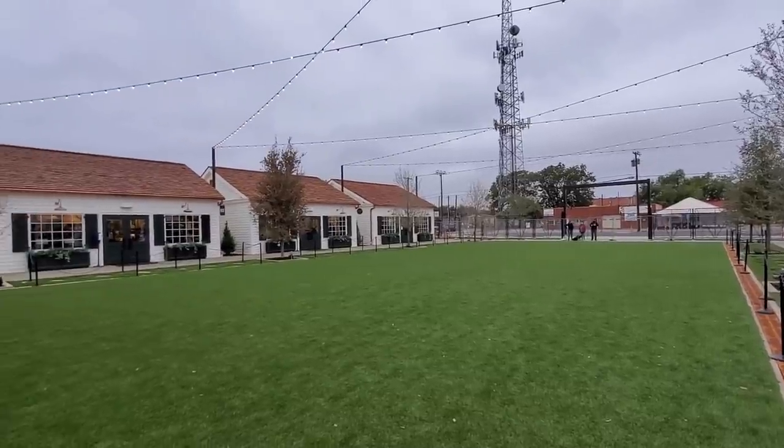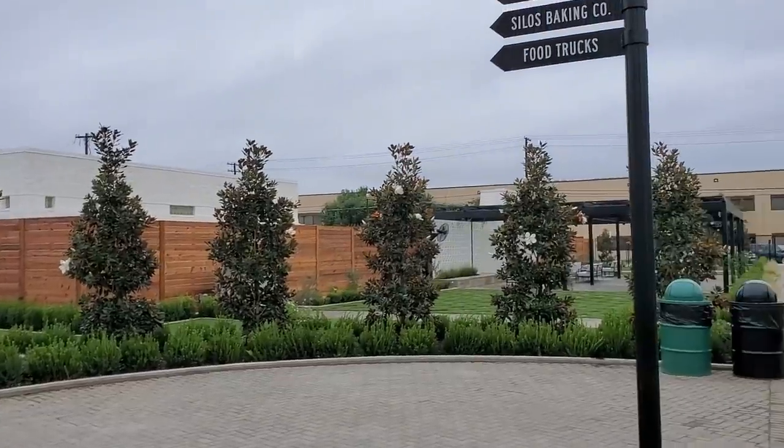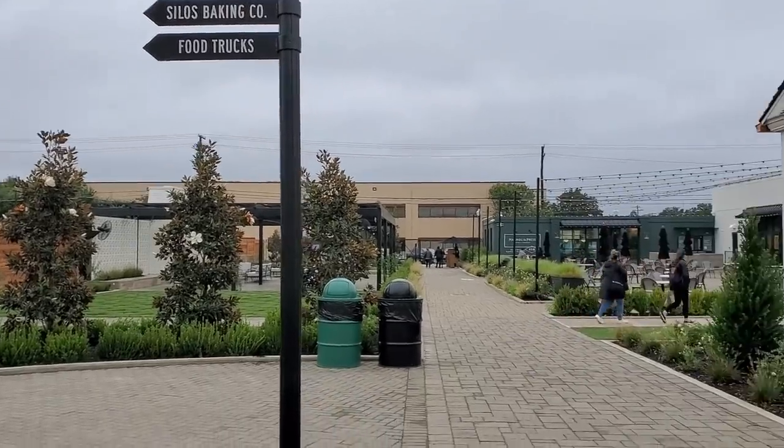So these are the new shops at the silos. Let me know in the comments which one is your favorite, what you like the most. If you like this new expansion they made at the silos, let me know.